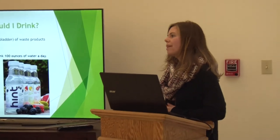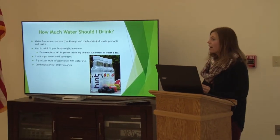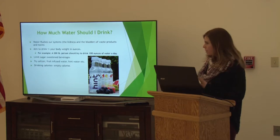It's great that there is nothing added to that. Well, there might be some artificial things in there, so that would be the one thing I would look out for. So look at that ingredient list and see what's in there. If there's aspartame or artificial colors, I would say probably not the best bet. You're better off having regular water with just a little bit of fresh fruit or frozen fruit in there. But check out that ingredient list.